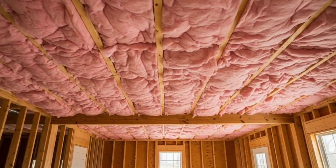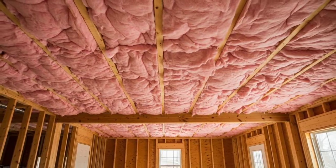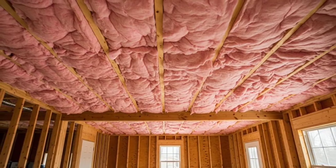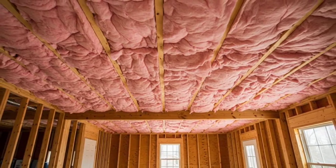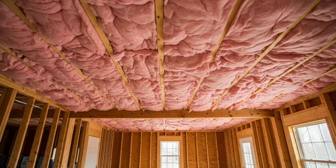Fiberglass batt insulation. Cheap but ineffective for sound when used alone. Provides some benefit if paired with other materials. Cost 50 cents to $1 per square foot. Don't rely on this as your only soundproofing strategy.